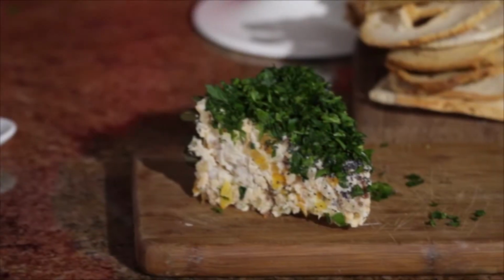I normally make this about 4 days before I need it because I want all those flavors to just develop. That's the beauty of this. Cheese board or dessert, you can choose how you want to serve it.